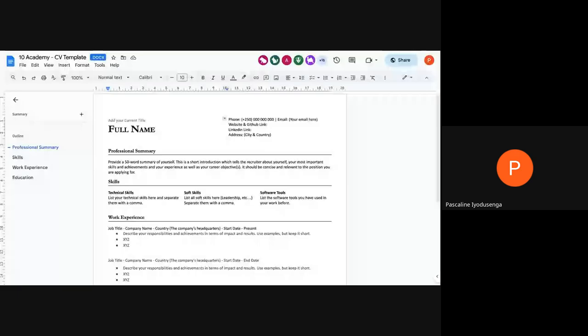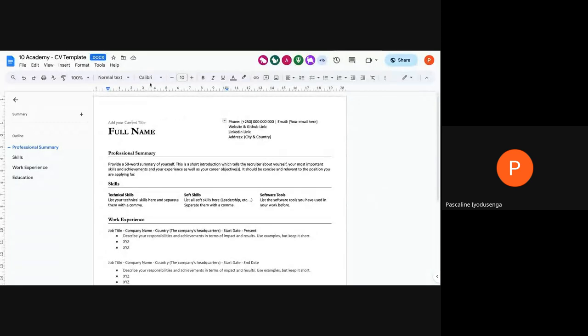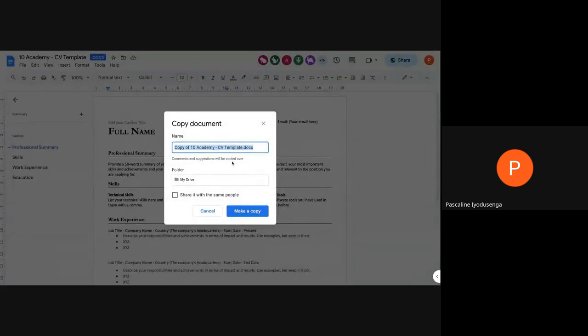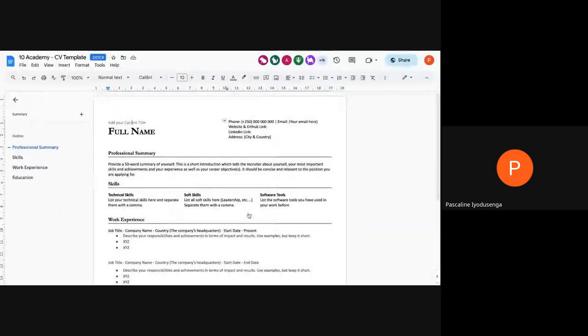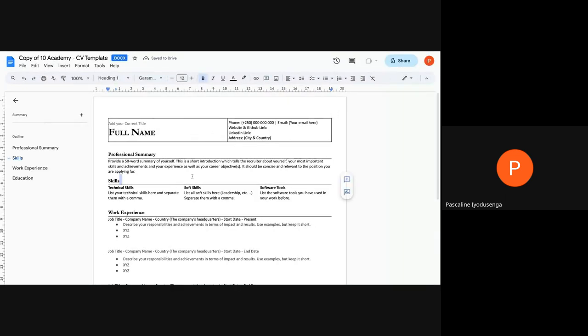Probably yes. I can share my screen and show them a few things because I can see many are sending me requests to edit, but this is a template. You don't have to edit it because everyone is going to be using this. So here's how you can copy and own your own. You have to come here on file and click on make a copy. When you click on make a copy, it's going to give you this, and then just click make a copy, and then you will be having this. It's copying itself. You will be having your own editable file.